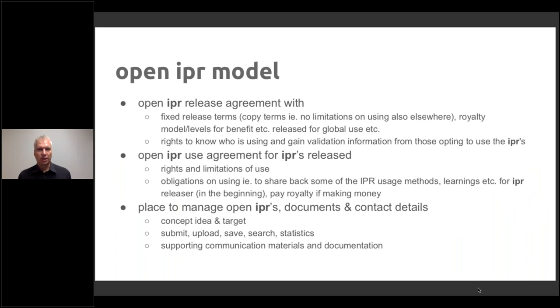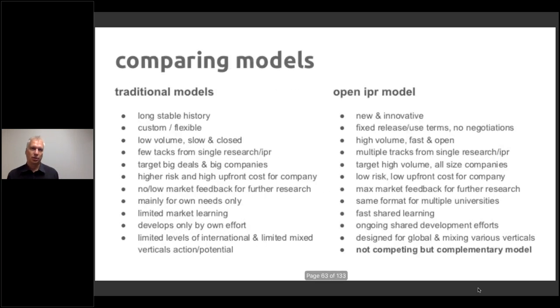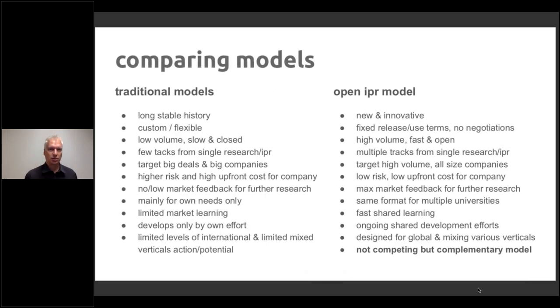So, open release agreement, open use agreement for the IPs released, a place to manage open IPR documents and contact details. So this, again for the operators to work, is comparing these models: the traditional model and the open IPR model. The old one has a long, stable history, but the stable world doesn't exist anymore. The open is new and innovative.